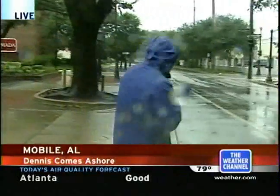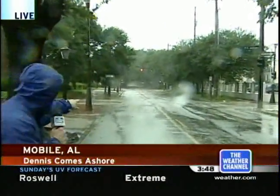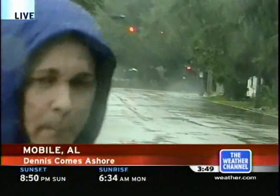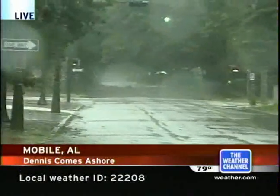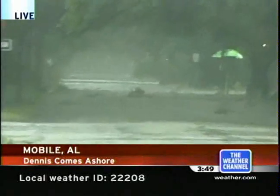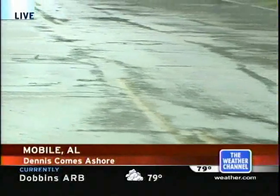Now, take a look down the street right now. We're going to zoom in down about 2 blocks, and you can see some debris down the street. This basically is about all we've seen. Nothing big, no big limbs at this point. But once again, we didn't expect the worst of it here. We're about 50 or 60 miles away from the eye wall, and we're also inland. We're up in Mobile Bay, far enough from the coast that we're not going to get the strong winds. They are beginning to weaken because of the friction.